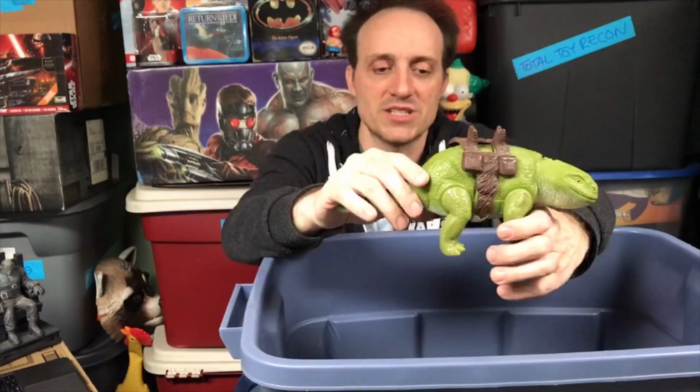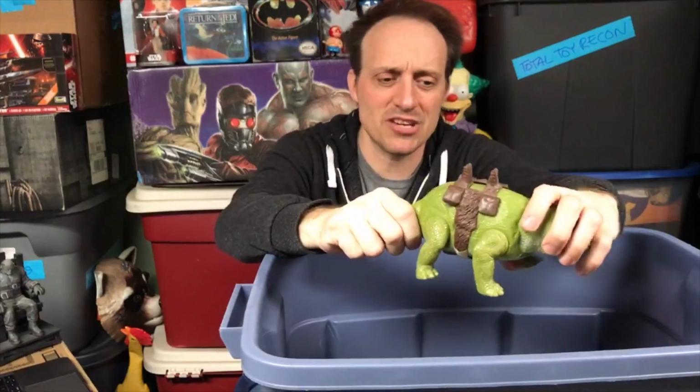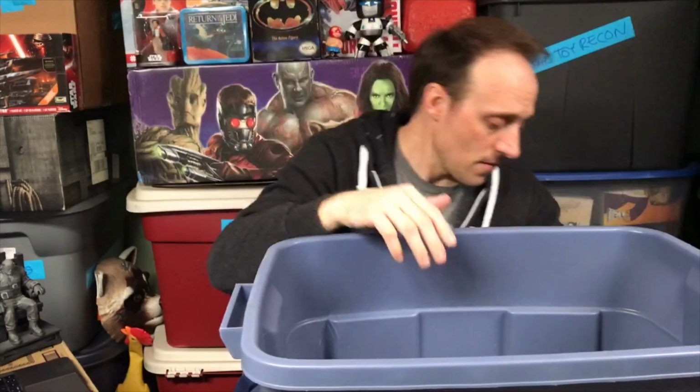If he went into a display, I would probably have a trooper standing next to him. But I think I have three of the re-release Dewbacks, because they're all different, with different molds and shapes and colors and textures. They're awesome toys. I even have one that doesn't come with a trooper. It's just the Dewback. Here somewhere. I'll find it.